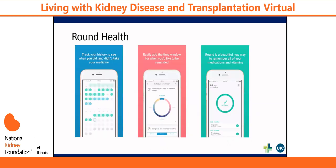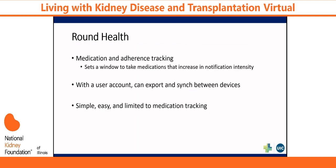The last adherence application that we're going to talk about is Round Health. Round Health is also a free application, but the downside is that it's only available on Apple devices. Round Health is a medication adherence tracking app that sets a window of time to take your medications, with notifications that increase in intensity. For example, you have an hour of leeway to take your medication, and as that hour comes to an end, the notification intensity increases. This app can also be synced to an Apple Watch. Once again, it's only available on Apple devices, and it's a free application that allows for medication reminders.